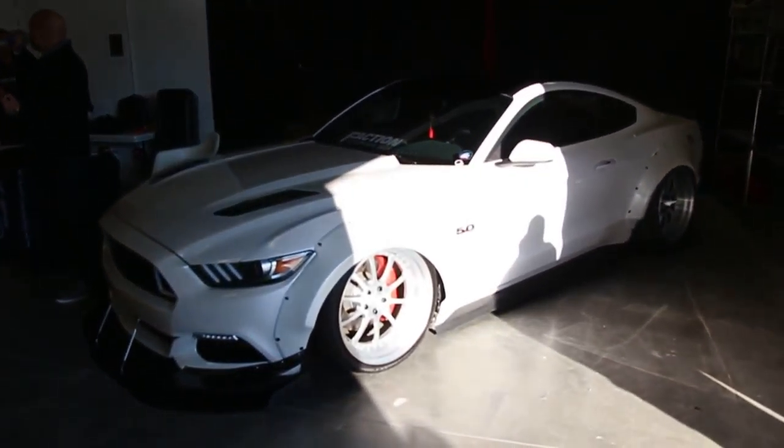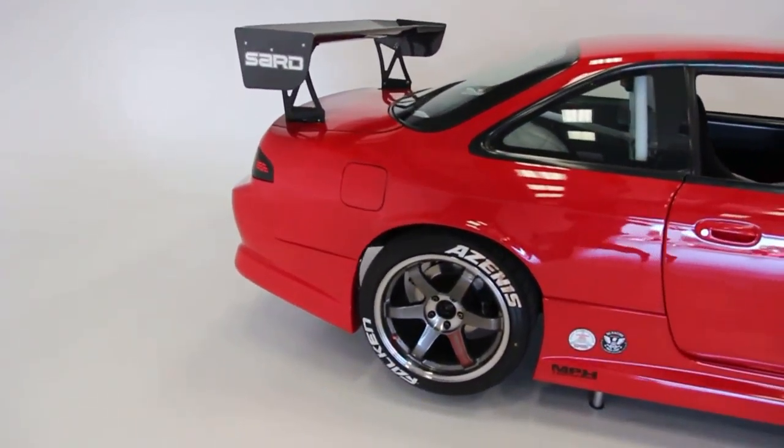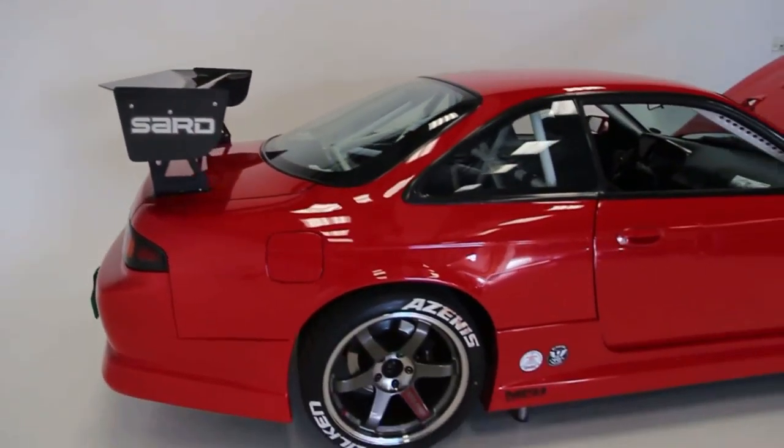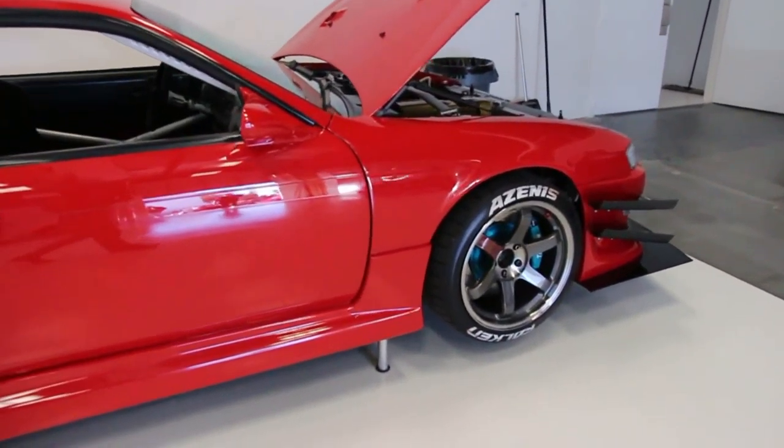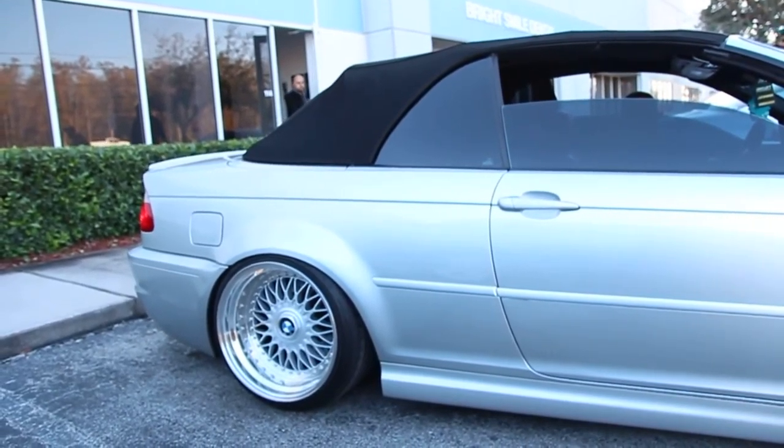And this. So I'm gonna move my car back here. This thing is insane. I saw this back at Simply Clean, and I love this thing. Especially with this crazy white background. Like, this looks epic. This looks insane. Ooh, air out.